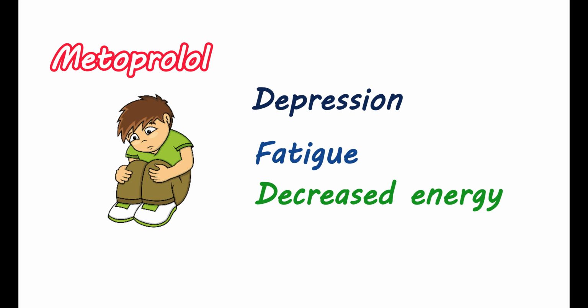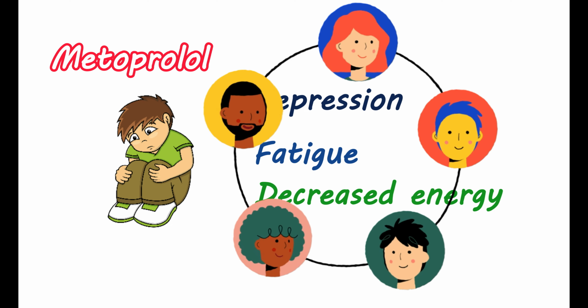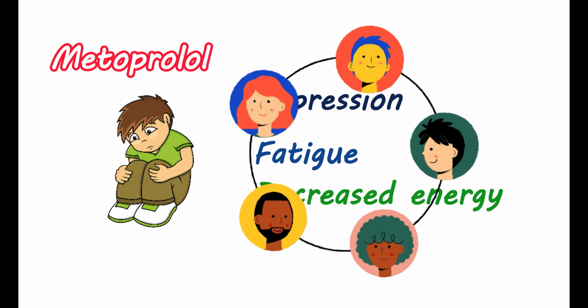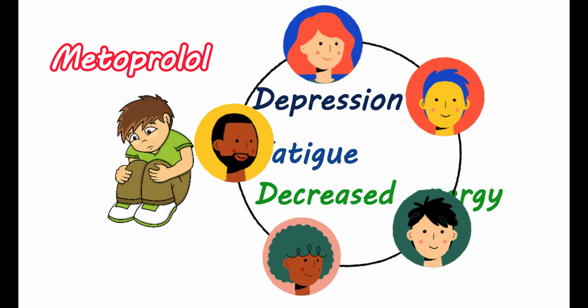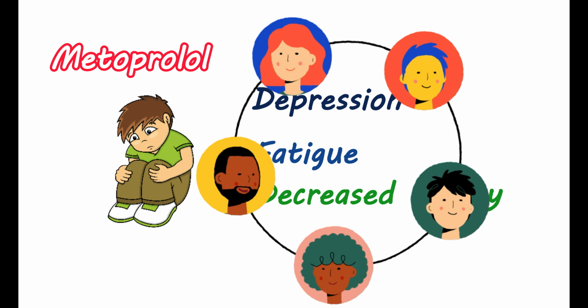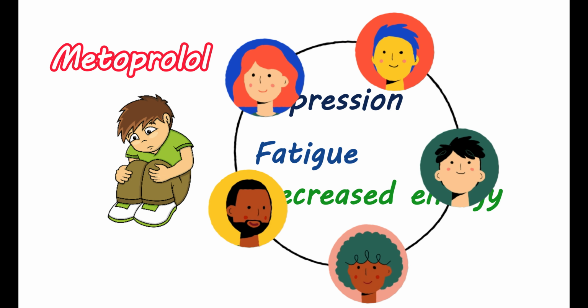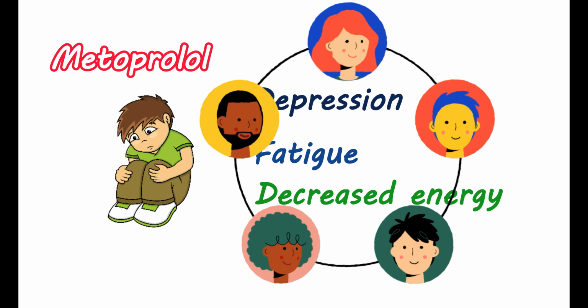However, this side effect has high individual variability. In people with any pre-existing mental conditions, these mood swings may be more observed. If you observe any significant depression of your mood, you have to avoid this medication and use an alternative. If depression or mood changes impact your life, then it is better to switch this medication.